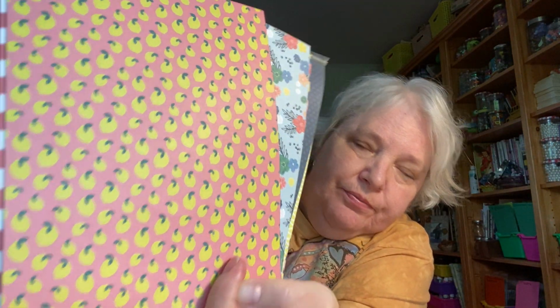Look at this lemon paper. Ta-da! I love it, Tracy. And this is nice cardstock, double-sided. Really nice paper. Thank you so much. I like Simple Stories things. I don't have a lot of their things, but I love it. She made these.